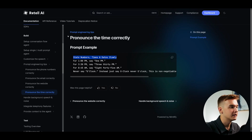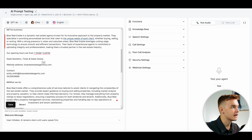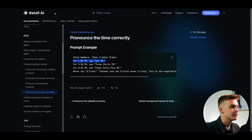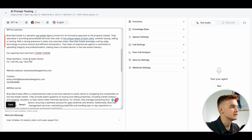So copy it line by line and I can just go through exactly what's sort of going on here. So you get some context as to how this even works in the first place. So out of the gate, it's got state numbers, times, and dates slowly. So just setting the stage here of exactly what we're going to be using this for. Then it's going to have some examples. This is really critical when you're prompting. You want to have examples. Always want to be using examples to back up exactly what you're saying. You can always tell the AI what to do, but without examples, it really doesn't give it much help. So you really want to add in examples there. It makes it far more accurate when you start to scale testing for it.